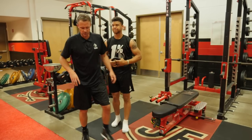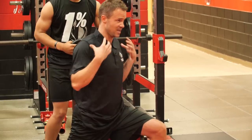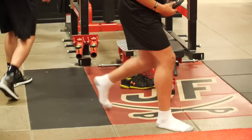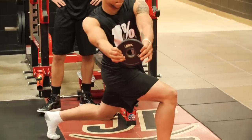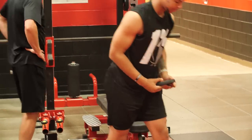And the last one we'll do from this lunge position, arms straight out, is we're gonna get a 180 degree twist. Trying to keep your head and shoulders locked into one position so that your head and eyes move with the plate. Yep, that's okay. These are really, really challenging to do, especially with no shoes on.